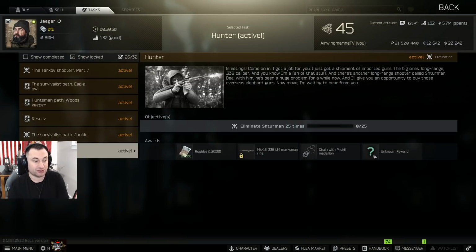I've seen a couple of streamers grinding at it. It seems to be bugged. Pestily was talking with Nikita, so hopefully it gets fixed. I might actually hop on and see if I can be one of the first ones to get it and see what that unknown reward was. Hopefully you can wear like Shturman's jacket. That would be super awesome, but who knows? That's all hearsay. So that's pretty much it for this quick update.